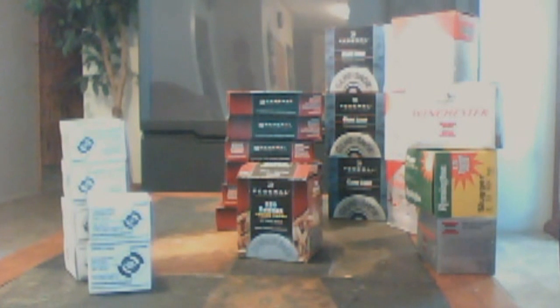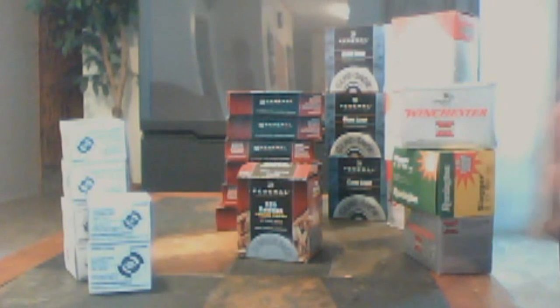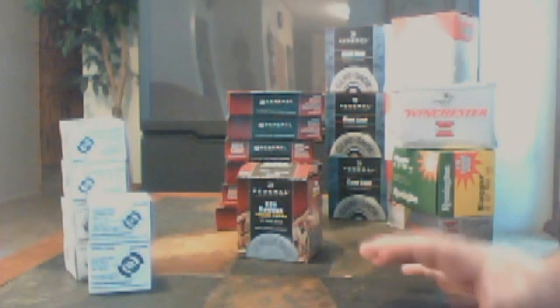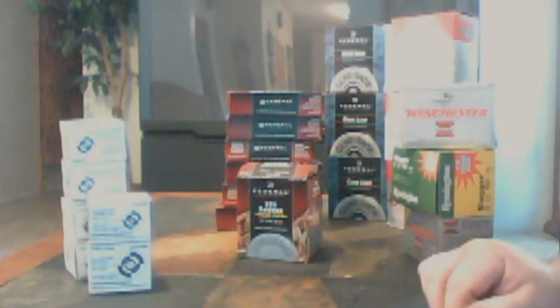And what I'm doing this one on is ammunition, okay? And this is my ammunition stockpile. And I know compared to a lot of people's, this isn't much, but all this ammunition that you see here, I have acquired. Besides a couple boxes of the 12 gauge, I have acquired in the last month and a half.